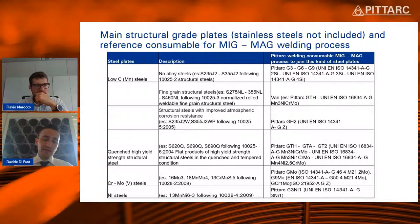At the moment, we can provide a wire called G MO with 0.5 molybdenum, G4MO with 0.5 molybdenum and a high manganese rate, and a wire called G CrMo1 with 1.5% chromium plus molybdenum.